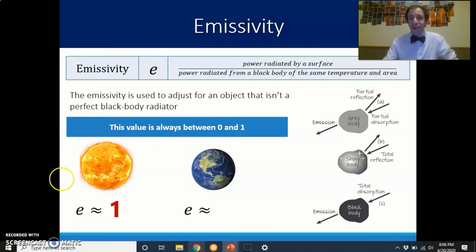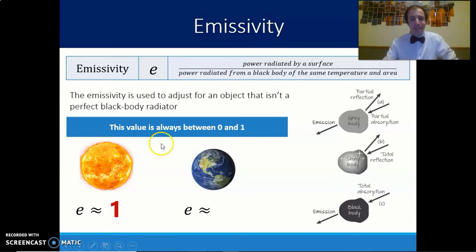In the case of the Earth, it is not a black body radiator. Instead, our best estimate for the Earth, and there's a variety of factors that will come into play that we'll talk about more in the next lesson. The Earth, we say, has an emissivity of about 0.6. You don't need to memorize that.